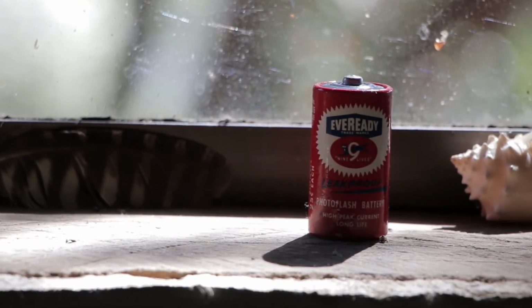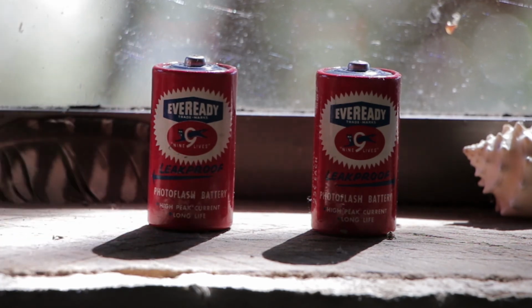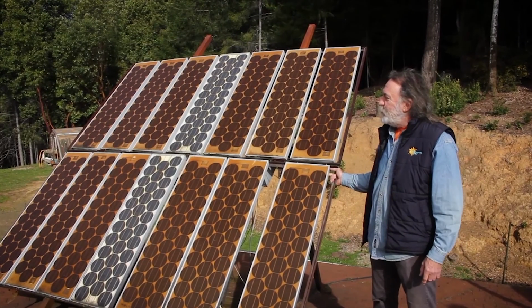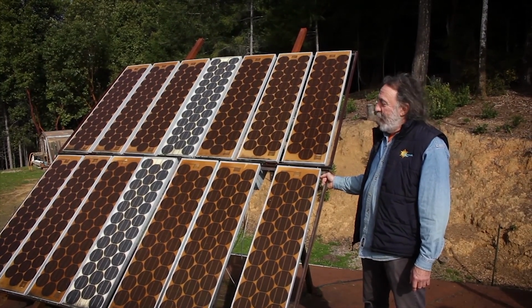This was my first time that I ever solar charged anything. I would take the weak batteries out of the tape deck, set them on the windowsill so the sun would warm them up. And when they got warm, the chemical activity increased, and they would play another 2 or 3 songs. These are the Arco 16 2000s.